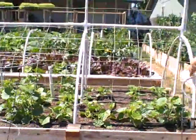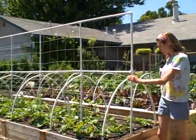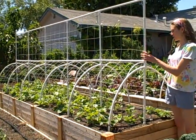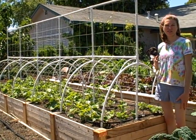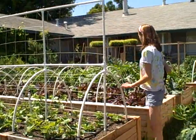In this white netting, this is John's interesting creation, it's basically just all melons in this one, and they're going to be able to grow up the trellis, and then you can pick the little melons off. They're really great for the summertime.